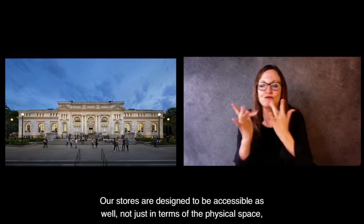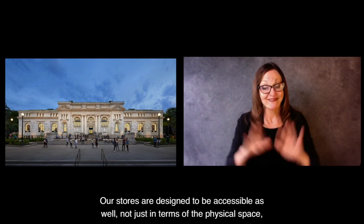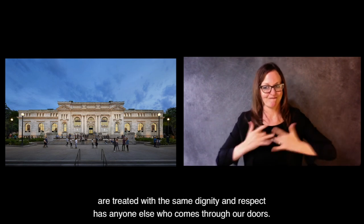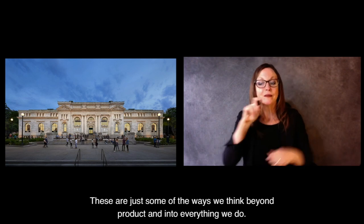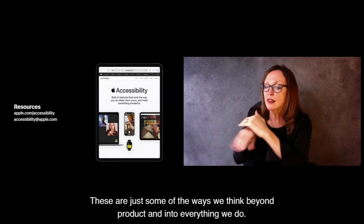Our stores are designed to be accessible as well, not just in terms of the physical space, but in the training for all of our employees to ensure that customers with disabilities are treated with the same dignity and respect as anyone else who comes through our doors. These are just some of the ways we think beyond product and into everything we do.